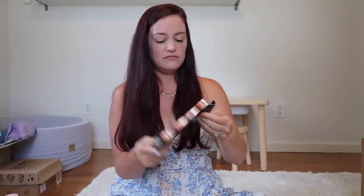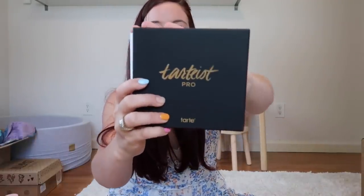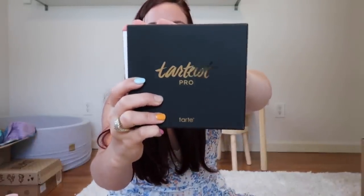And pretty much the only brushes that I ever use are brushes that I get from Boxycharm. So that's really fun. The last item is the Tarte High Performance Naturals Tarteist Pro. This is an Amazonian clay palette. Clay palette, ooh, so pretty. Love, love, love. I do love this packaging.